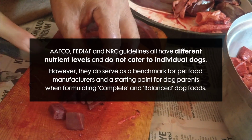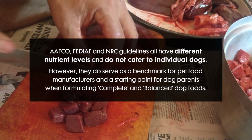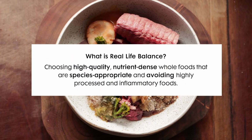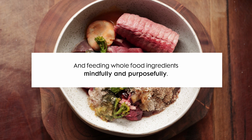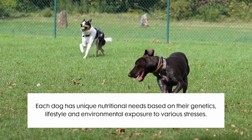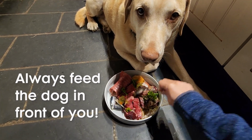I'm not against the AAFCO, FEDIAF, and NRC guidelines. They are a good benchmark and starting point when I formulate dog food recipes. But I also keep the philosophy of real-life balance in mind, meaning choosing high-quality, nutrient-dense whole foods that are species-appropriate and avoiding highly processed and inflammatory foods. It's also about maintaining a variety of whole foods to prevent excesses or deficiencies in specific nutrients and feeding the food mindfully and purposefully. Each dog has unique nutritional needs based on their genetics, lifestyle, and environmental exposure to various stresses, so it's important to feed the dog in front of you.